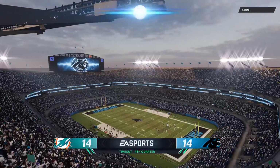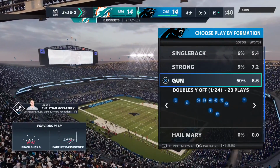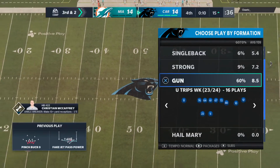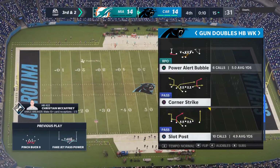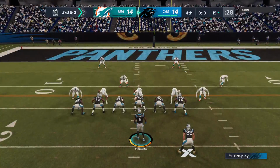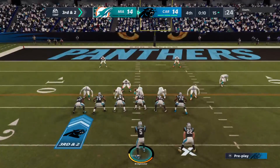Only a yard there on the keeper, and that's going to leave them with a third down. And a timeout coming in. This will be their final one with 10 seconds remaining. Third down and 2. They're trying to keep the drive going. This will be play number 8. It's 3rd and 2.